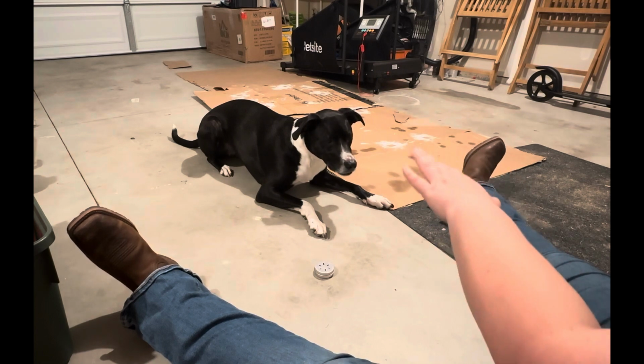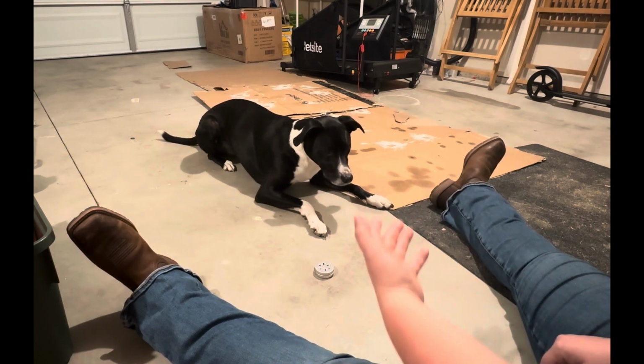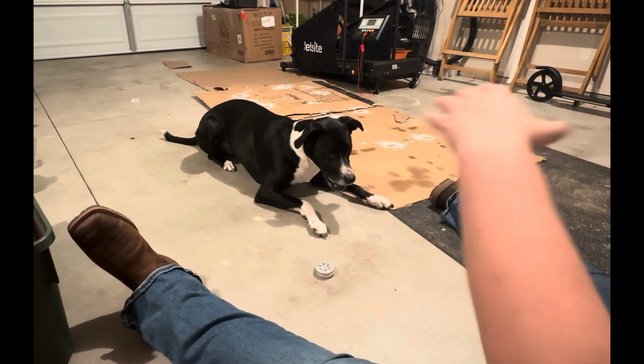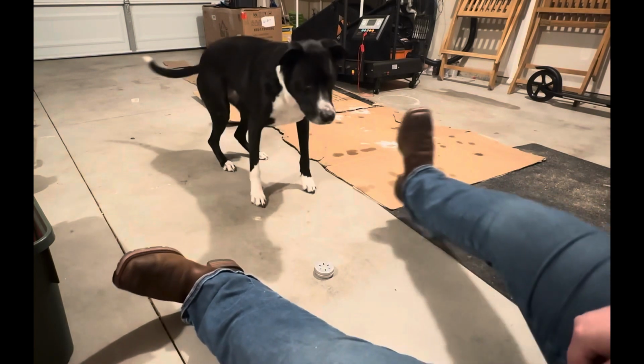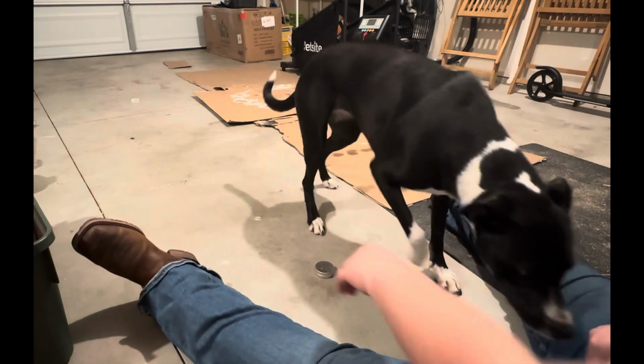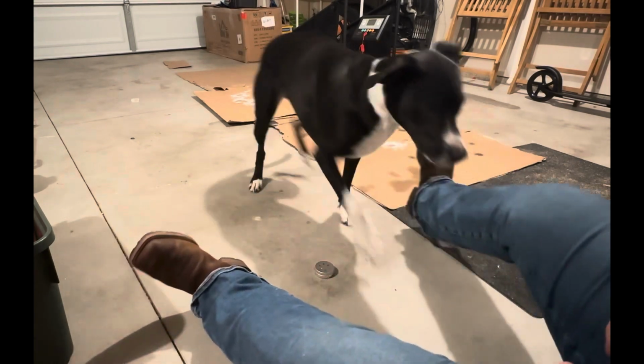So if she does this, I'm still going to ignore her. She's not going to get a treat for doing this. I'm going to wait until she actually smells the scent and then lays down. So I'm going to get her up, push her back. See, she just wants to lay down now. That's what she thinks it is. So that is not the case. I'm going to move my legs.